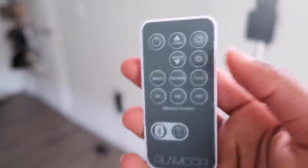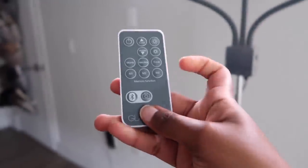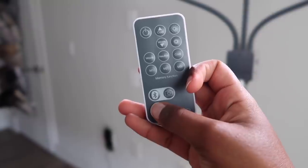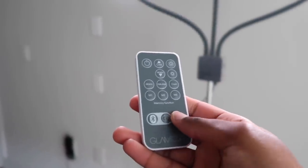Sorry, I know this is really out of focus, but this is so cool. You can go directly from warm to neutral to cool. You can make it even brighter. And then you can attach your phone to Bluetooth. So once your phone is over there, it'll be attached to the Bluetooth in here. And then you can actually take photos with it, which is super cool.